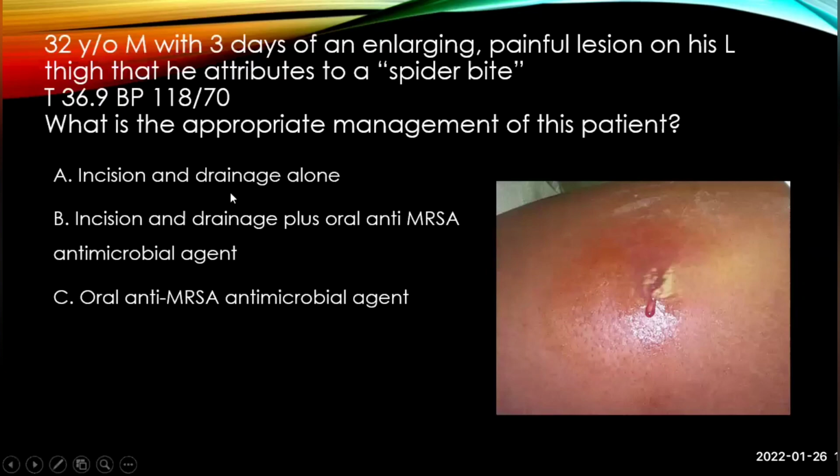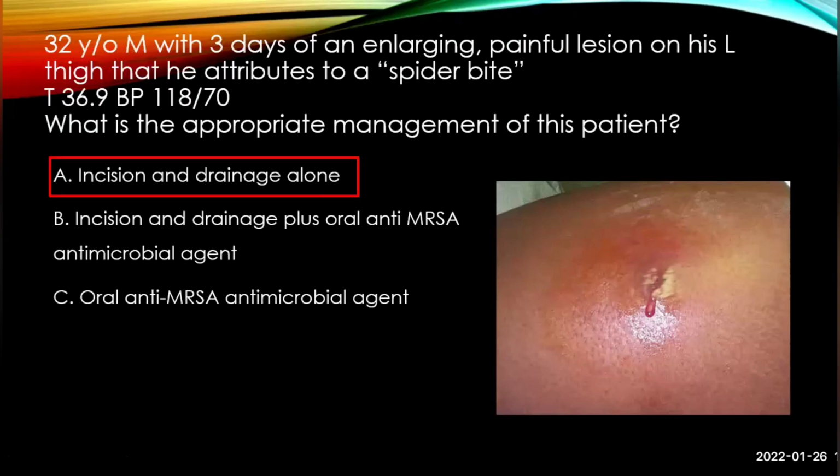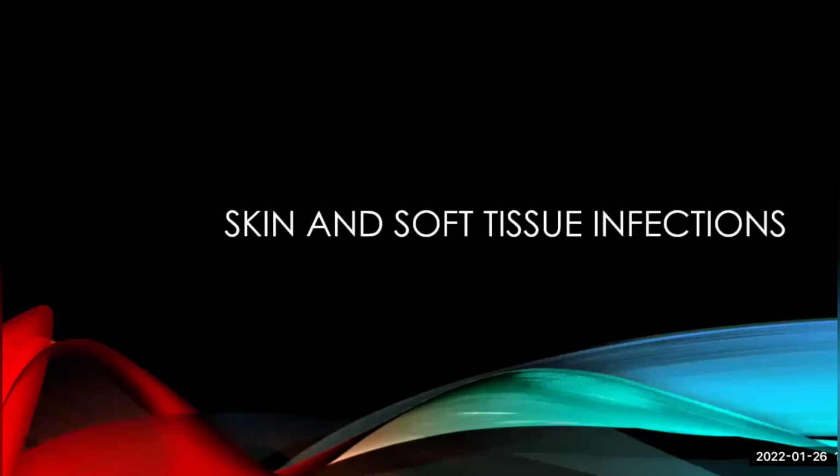Now I have one polling question. It is a very common practice that whenever there is an abscess and you do I&D, you have to give an antibiotic, but it is not so. In this case, the patient has just a single abscess and no systemic complaints, and is hemodynamically stable. So I&D alone will be sufficient.